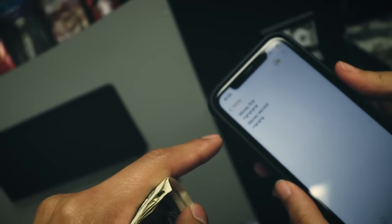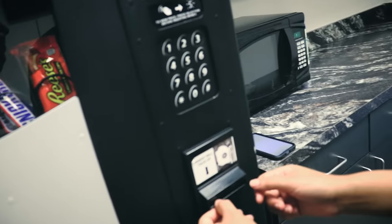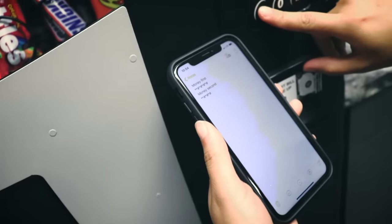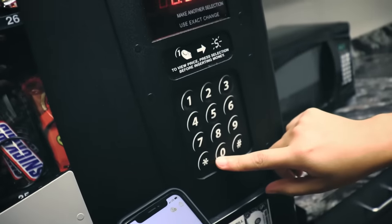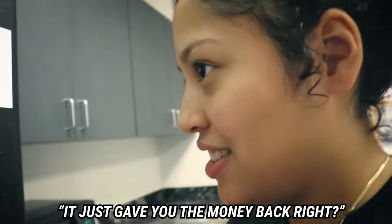So the first one, you put the money in first and then the code, right? Yes. I'm kind of nervous because what if it works? You put the money in first, and then he chooses. Okay. Ready? Star. Wait, what happened? They just gave you the money back, right?